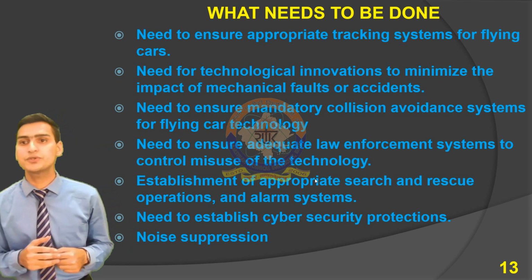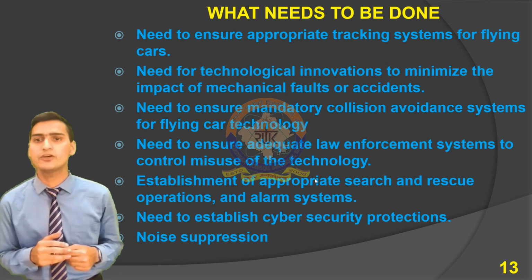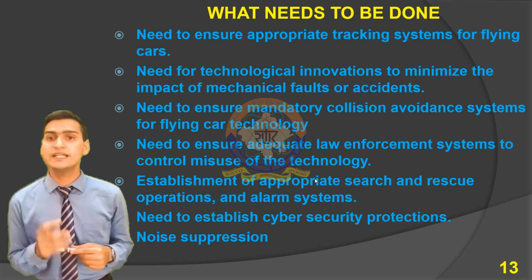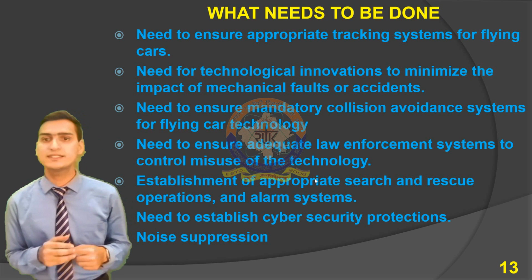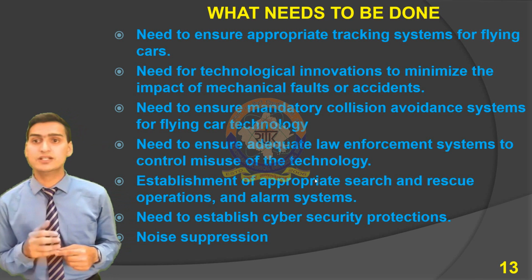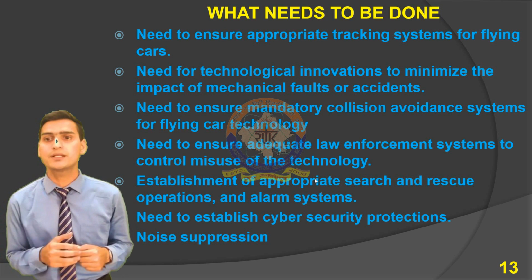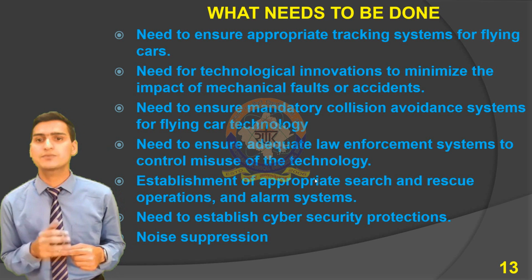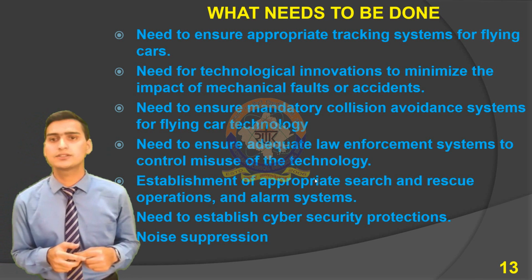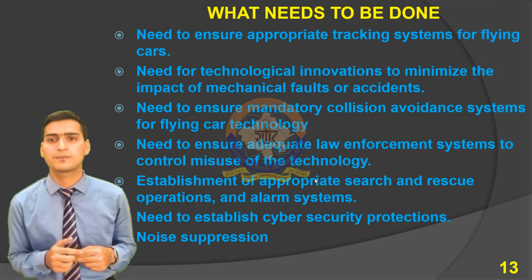When flying cars have the opportunity to fly across international borders without being checked by any officer, illegal trafficking of goods and services takes place. So we need to ensure adequate law enforcement systems to control misuse of technology. When emergencies such as crashes occur, search and rescue operations can be carried out to help injured people and the crashed vehicle once the alarm has been raised. We need to establish cyber security protection so that the security system can quickly identify a data breach and prevent hacking.